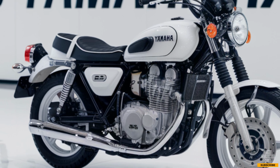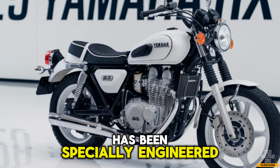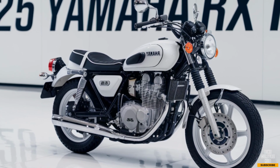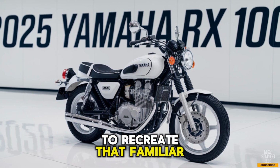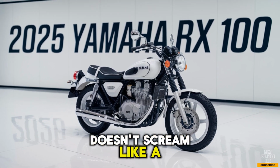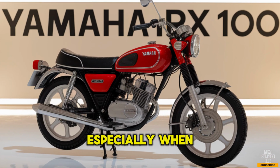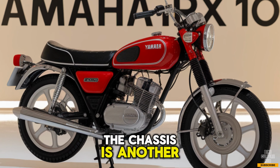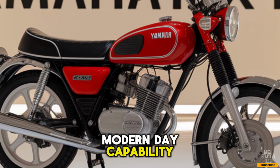ancestor. The exhaust note, another key part of the RX 100's identity, has been specially engineered as well. Yamaha has tuned the exhaust system with resonators and chambers to recreate that familiar raspy bark. While it doesn't scream like a two-stroke, it has a distinct tone that's both throaty and playful, especially when revved hard. The chassis is another area where Yamaha has fused old-school simplicity with modern-day capability.